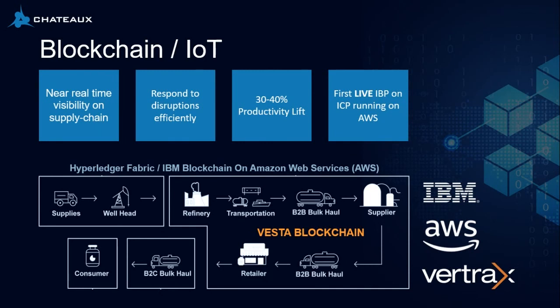So they said to Chateaux and our architects and our developers, look, we really want the IBM blockchain platform, but we don't want it on IBM's cloud. That was their personal choice. So we were able to set up this first live IBP on ICP running on AWS. That's a mouthful, which is the IBM blockchain platform on IBM Cloud Private, and that is running specifically on AWS.